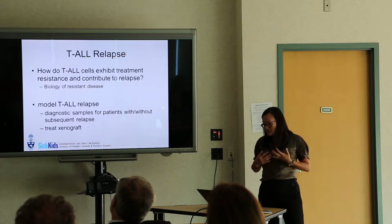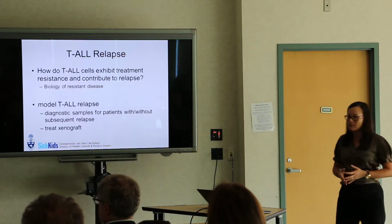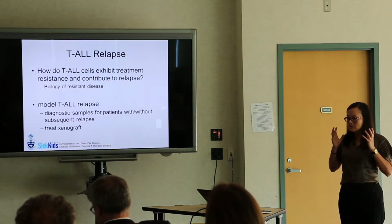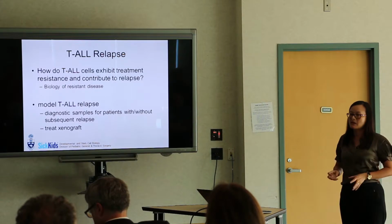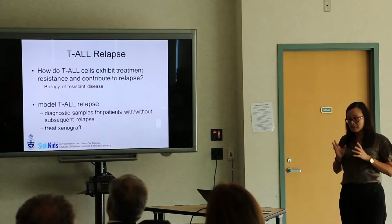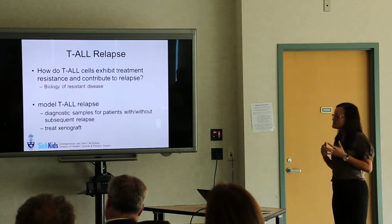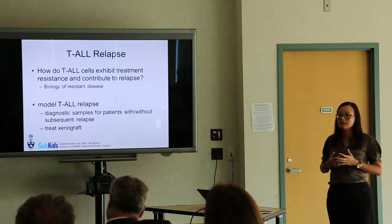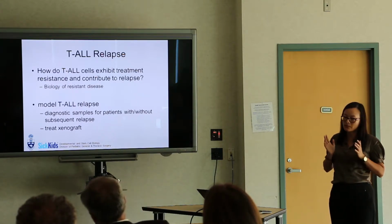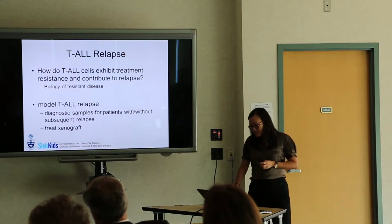So as I said, we did a lot of functional assays. We already published what we thought was an identified population within TAL that was responsible for maintaining and causing the high-risk TAL that's published a long time ago. But I think the power of this model is really to allow us to model the patient's disease and study it and look at what are the mechanisms driving non-response or disease relapse.